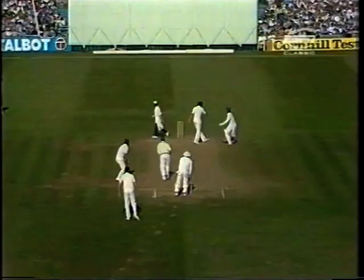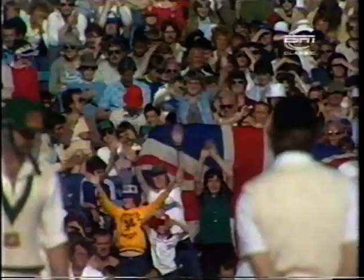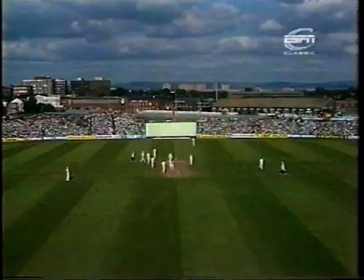And that's a good shot. It's hit quite sweetly again by Yallop, who's really middling this ball nicely. He just pulled the man in from that long on boundary. And Yallop, picking his spot, goes on now to 76.